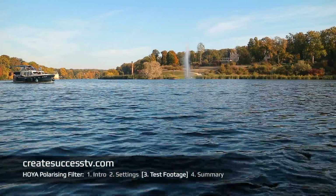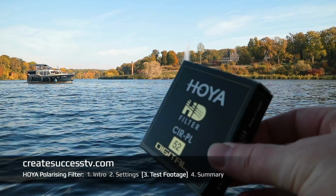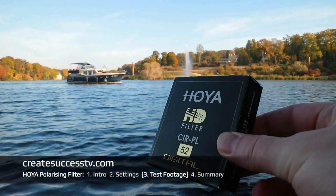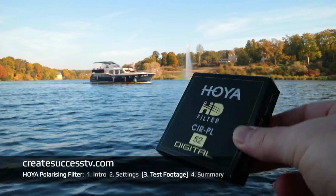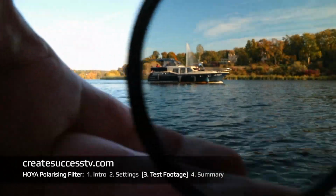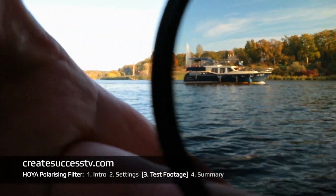So guys, right now I went outside to test the Hoya polarizing filter. And you see, as always, at my favorite spot, the boats are driving by. Right now we're not having the filter attached, and maybe I can just hold the filter in front of it to show you a little bit of a difference.